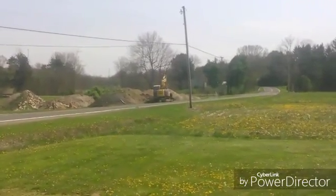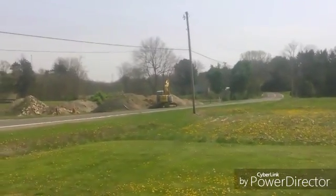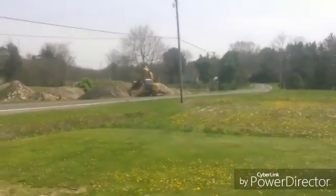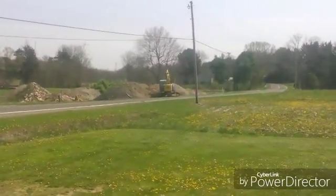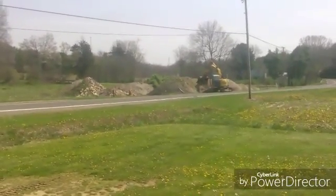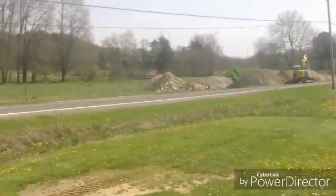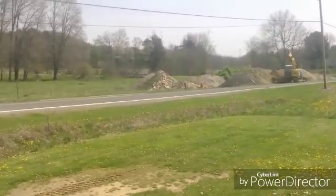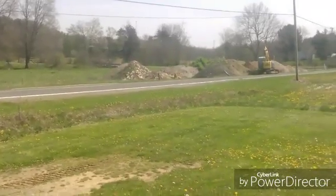We got a couple little sand piles down there that he's wanting to try to keep separate, not get it all mixed in. Actually, that darker pile there is a pile of blacktop chippings. And then over here where you can see the white stuff, that's just a pile of odd and end mixed bricks, ones and twos, slag, stuff like that.